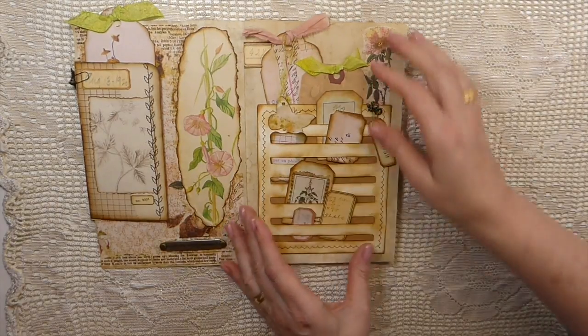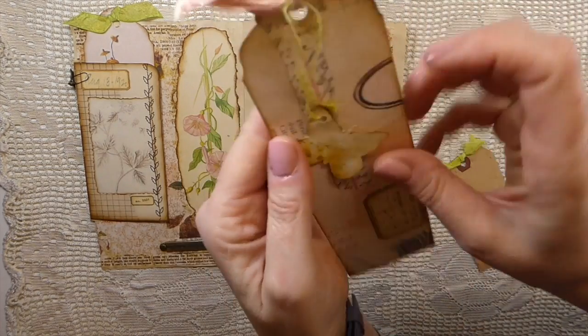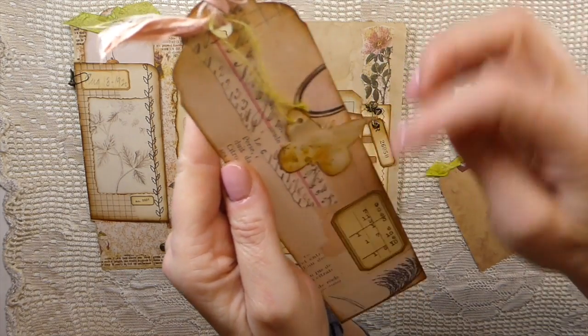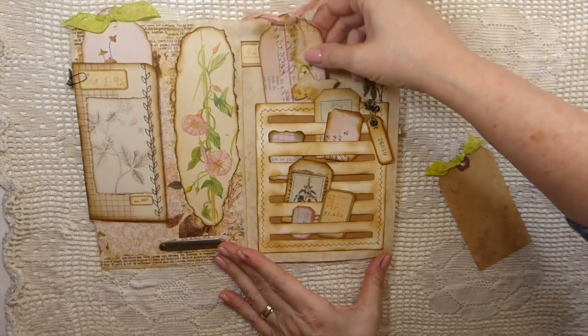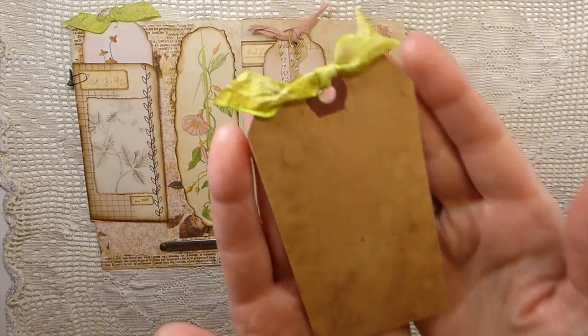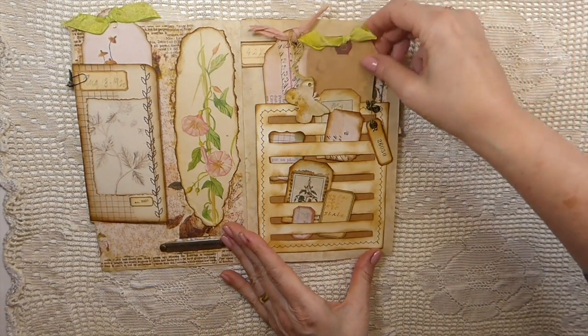I love it. And then back here, oh, I like how she's done that. Look at that. She's got that little butterfly hanging from that tag. That's beautiful. And that sari silk is gorgeous. Really pretty. And another tag. Loving that seam binding that's tucked in there.